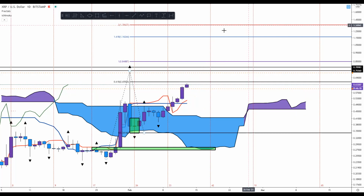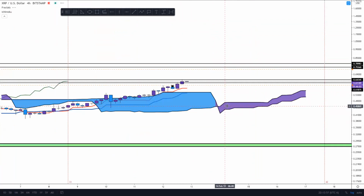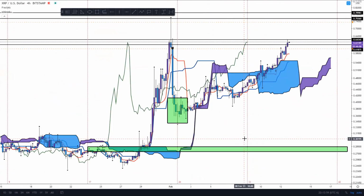But that being said, take that with a grain of salt. We still have to get above this 63, 64-cent zone. Looking here at the 4-hour time frame, let's go ahead and do that. Try to get through this as quick as possible.